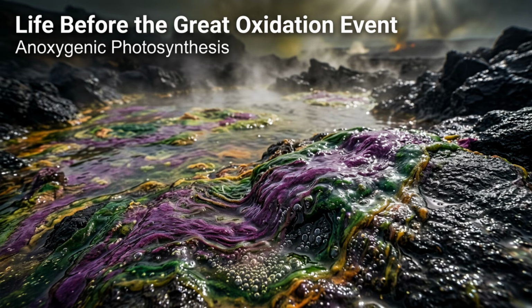Chapter 4. The Infrared Superpower, Mechanics of the Deep and Dark. To understand how anoxygenic phototrophs survive in the most inhospitable environments on Earth, we must look at the world through a different lens. While the plants and algae of the surface are locked into the narrow band of visible light, anoxygenic bacteria have mastered what can only be described as an infrared superpower. They have developed the art of living on the leftovers of the solar spectrum, thriving in the deep, the dark, and the murky shadows where visible light cannot reach.